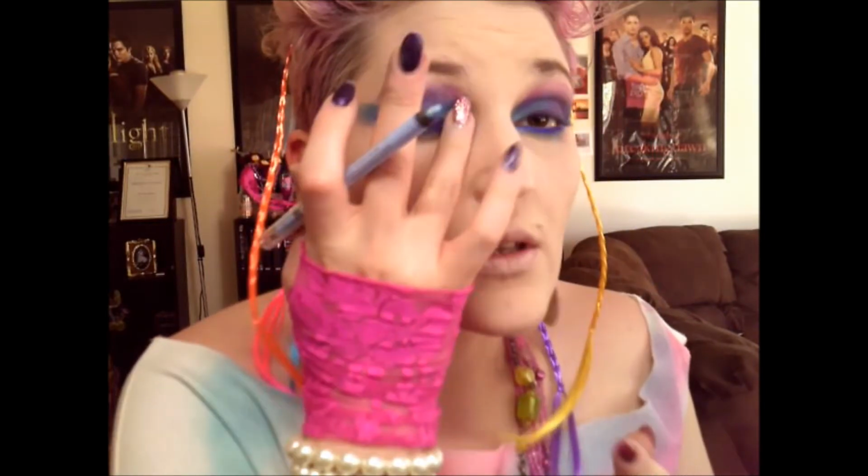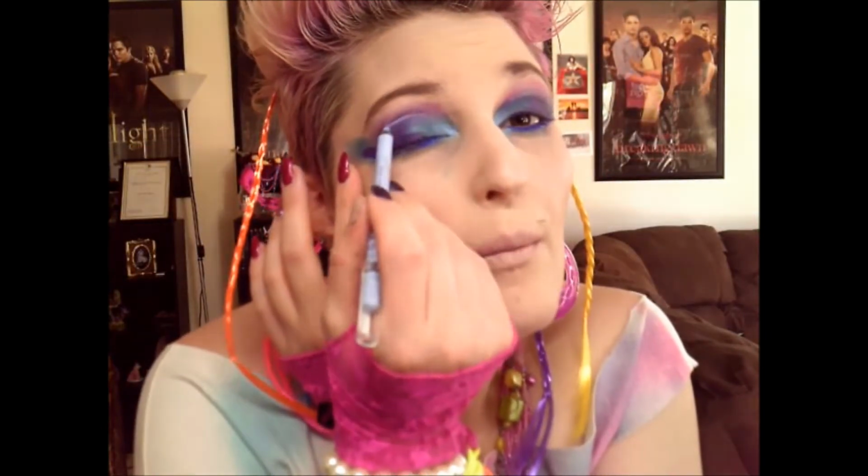And I'm just going to take this light blue eyeliner pencil, also by Rimmel, and I'm just going to lighten the inner corners of my eyes. And I'm just going to smudge that out. So it looks like that. Natural crease, very gently, and just bring that blue up here. So it looks like this.